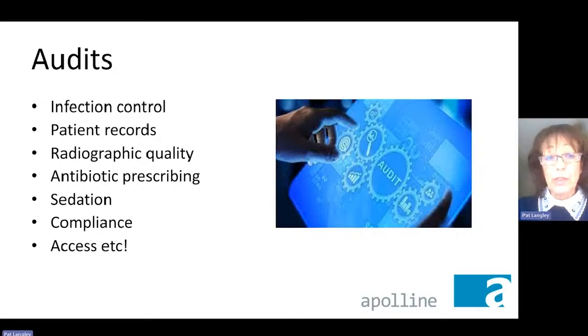Automated audits will save you a lot of time, and they'll save you a lot of paper as well. So things like infection control, patient records, radiographic quality, antibiotic prescribing, sedation compliance, access, disabled access, and so on. Having all of these audits automated will save you time, and it will help ensure that you're doing the right things and that you have the evidence there that you are acting on your findings.